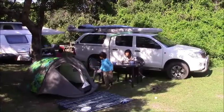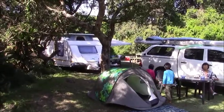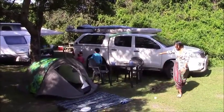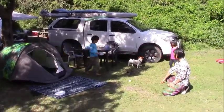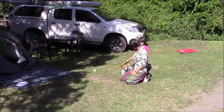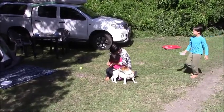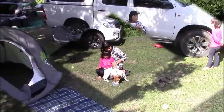This is what our campsite looks like at Coffee Bay. Caravan's way at the back there, almost in the forest. There are a lot of mosquitoes in the morning and evening, so that's why Ying has brought the table right out here to eat her breakfast, away from the mosquitoes. And here you see the new favorite pet dog called Snowy. Well, that is not necessarily the dog's name, but Meme just christened the dog Snowy this morning. We don't know where the dog came from, but Meme is convinced that it's hers for life now.